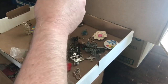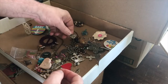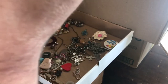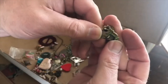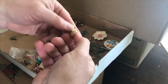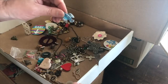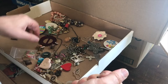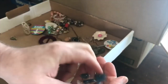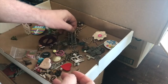Chain for a light. Untangle that later. Pin, railway pin from I don't know what. Little doll head. Looks like it's just resin. Nothing special. Little bird. And got another bird here too somewhere. Little tea figurine bird. Nothing special. It's got a chip in it anyway.